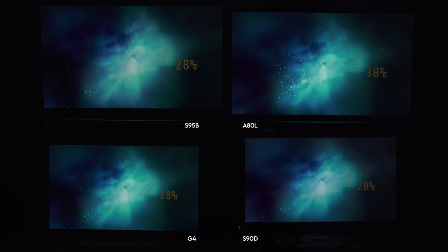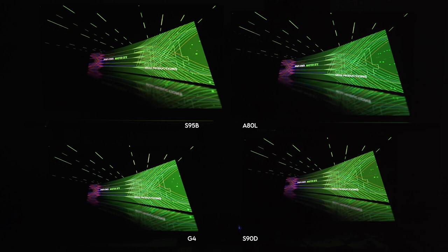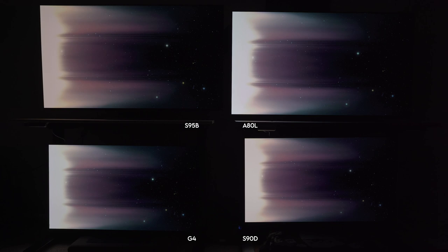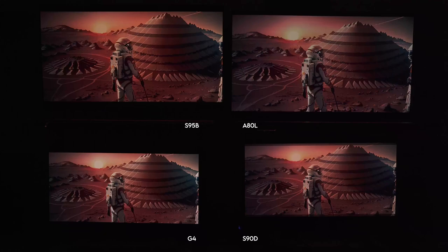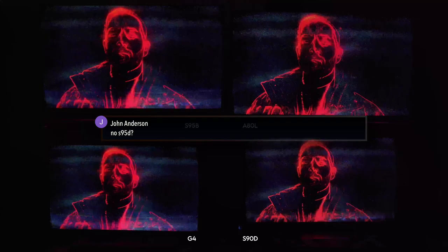Oh yeah, the G4 has a heatsink. The TV itself is not hot, it just gives off a lot of heat. Pushes out a lot of heat. All of the TVs do that, especially when you have four on at high brightness. It's not great. No S95D right now. We'll have it next week.